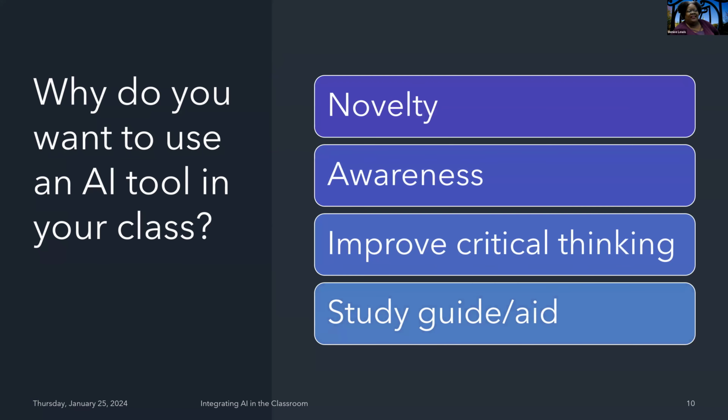Don't talk about me. Why do you want to use AI tools in the classroom? Novelty, I would say, don't do. Is it for awareness for your students for a particular industry or area? Is it to improve their critical thinking or as a study guide or aid? There are a variety of different ways that you can use AI, from inside of the classroom of a first year seminar or experience, in a STEM classroom, or even looking over to the arts, as well as dance and theater.